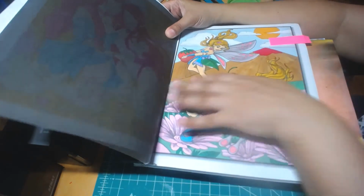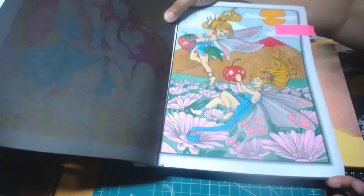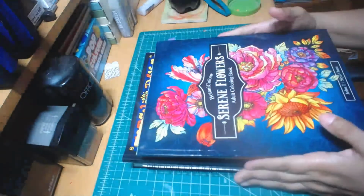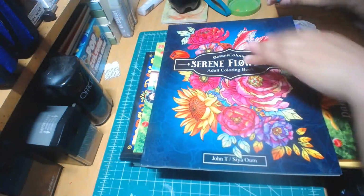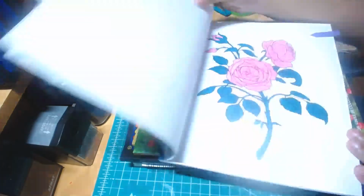This is the picture that I've done. I like this. I used a lot of blues, pinks, reds, blues, and some light purples. Then I have a new book that I did one picture in, so this counts for Color Your Award. This is Botanicolor Serene Flowers. I did do a flip through of this on the channel.